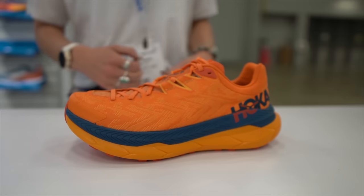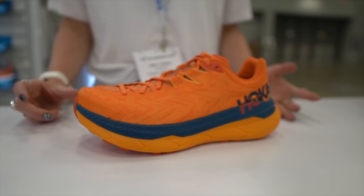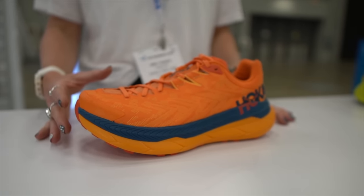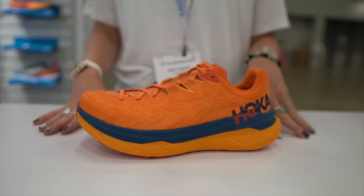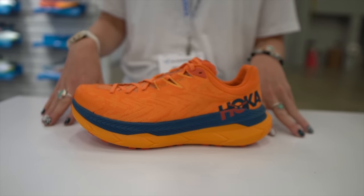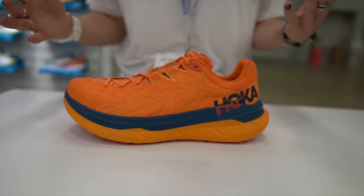I think if you take anything away from Hoka at this show, this is probably the biggest story. This is the Tecton X. It's Hoka's very first carbon plated trail running shoe. This will be available in May and it's going to retail for $200. There's a ton of innovation that went into this product.